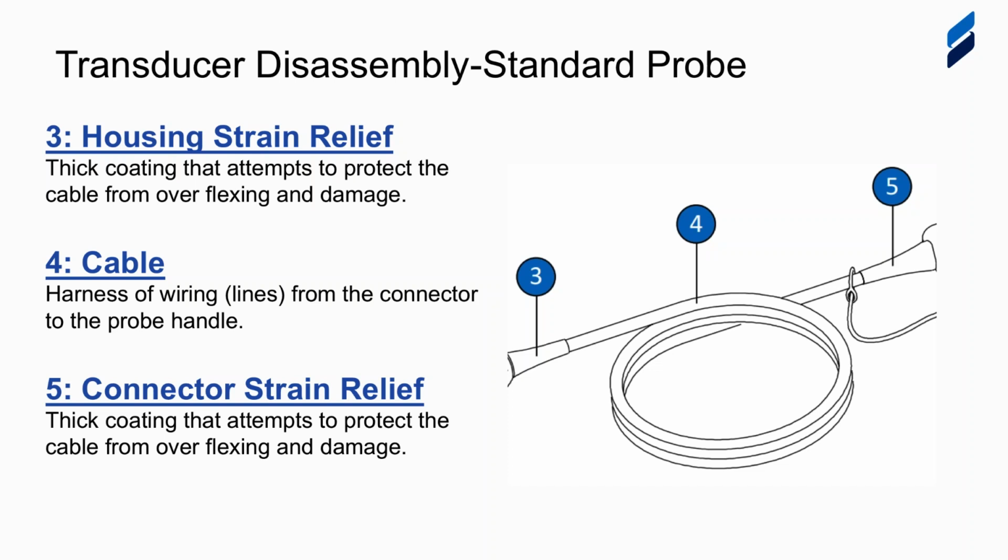Strain reliefs are also the best place to inspect for image quality problems when you're talking about constant wave, because if you flex on the strain relief, it's stressing the cables inside, and you might actually have dropouts occur on your transducer.